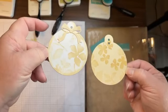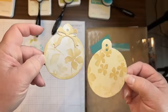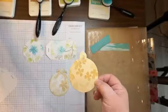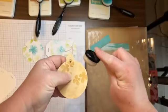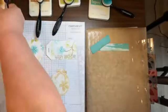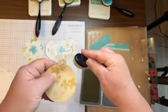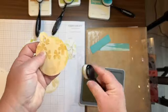on the white. Same way of doing it, only I sponged around the edges. There's not much color left because it's a light color, and I just sponged around the edges.